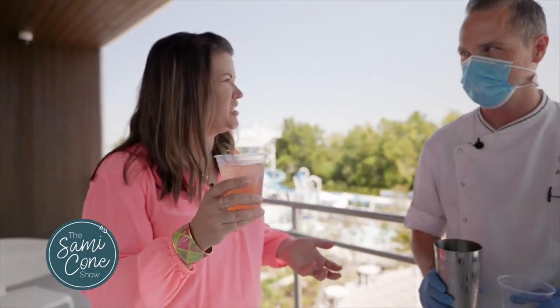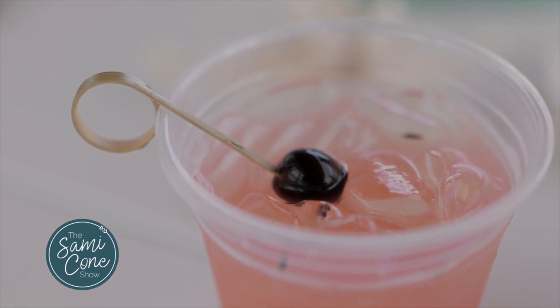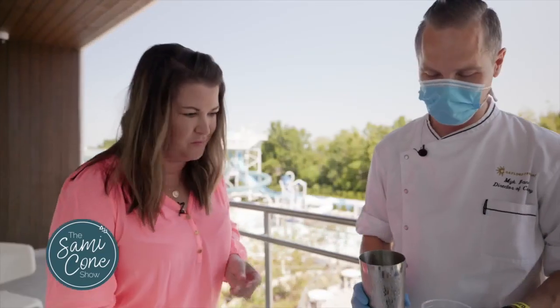It's so refreshing, especially when you're outside at SoundWaves in the heat, to be able to have something that is not just a Shirley Temple, right? We've really gone beyond just the club soda and the basic non-alcoholic beverages. Yes, we have. I love it. And what else do we have?